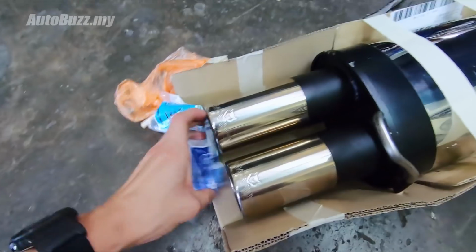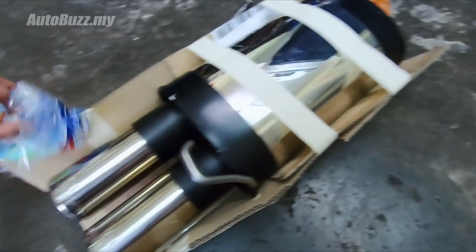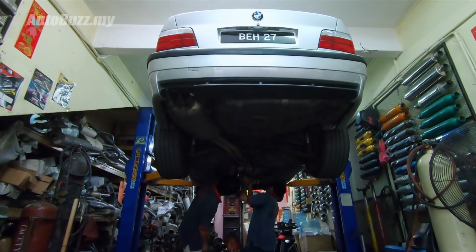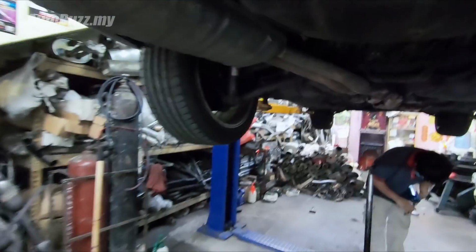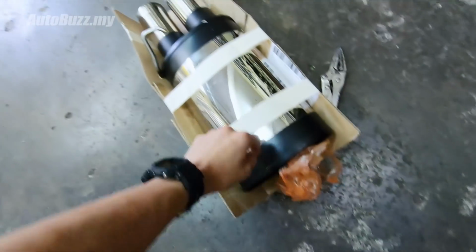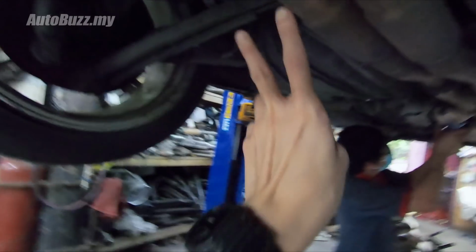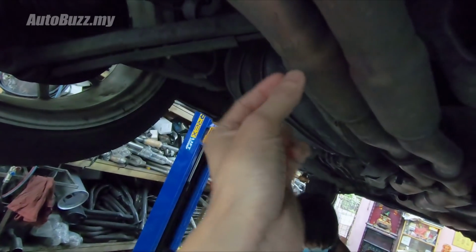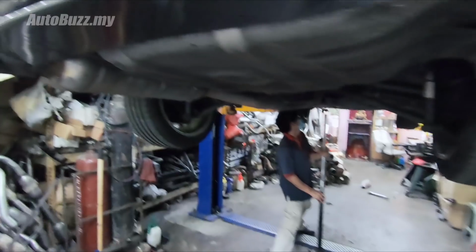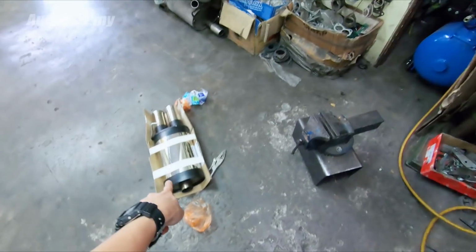Got it covered with all these plastics because I don't want insects to fly in and whatnot. And now it's gonna go in. So if you have noticed, there are two inlets and then two outlets, right? This one is only one inlet and then two outlets. So what they're gonna do is, at some point here, they're gonna make a Y joint where it will be 2 to 1, and then it will join towards the back here and then go out there. Just a little mod to accommodate this new muffler.